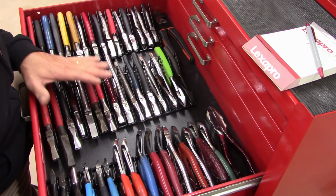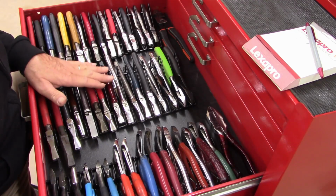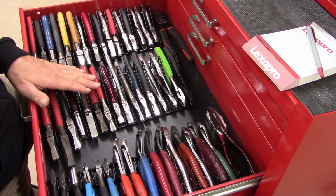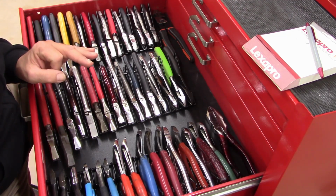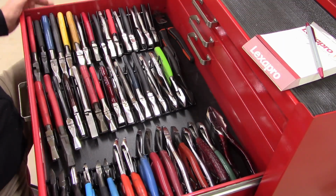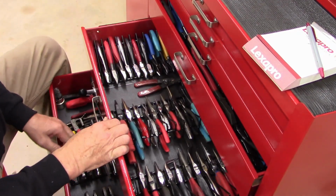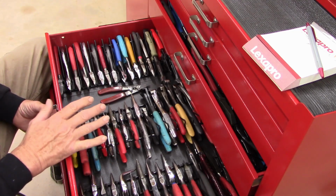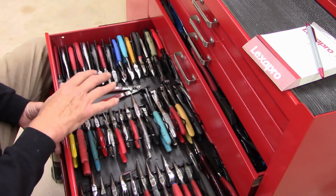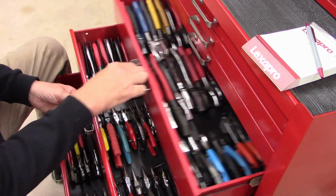Anyways, this is what I've collected since December 9th, 2019. Almost everything here, with the exception of three that I bought new, is all used. All this was junk tools. These three drawers are all pliers, and that's not even including channel locks, vice grips, adjustable pliers, slip joint, things like that. I'll show you.